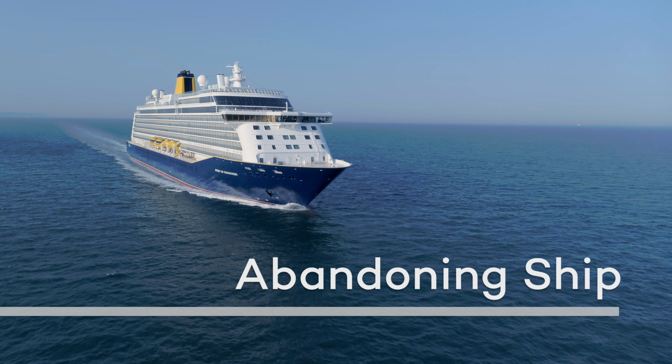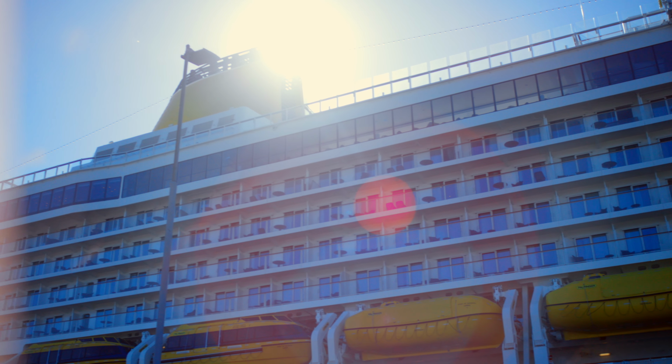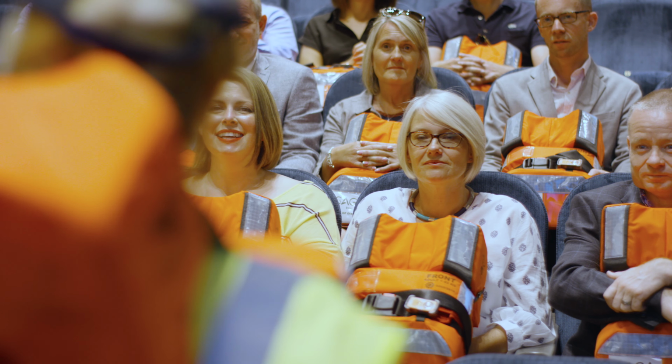Abandoning ship. In the unlikely event of having to abandon ship, the captain will inform the muster station leaders and team leaders by radio. The boat commander and soul counter will tell you when to board your boat, or MES. You must follow their instructions.